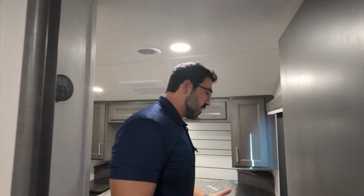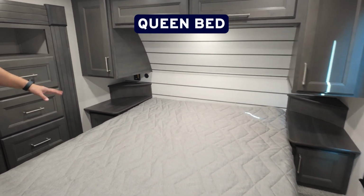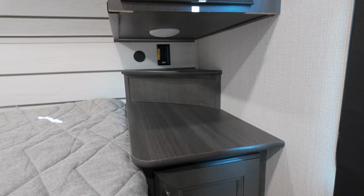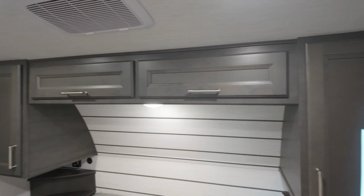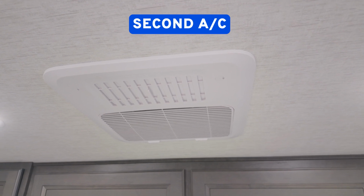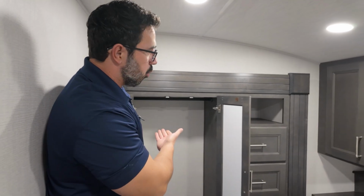When it's time to retire for the night, that's going to be right up here in the bedroom. You will see the queen bed in the center. That is going to be flanked by nightstands on both sides with storage underneath as well as electrical outlets. And again, those are going to be pre-wired for that inverter. Storage to the side of that as well as up top. Plus you have a second AC right up here. Now you will see this slide out in the bedroom. That is going to be for wardrobe storage.